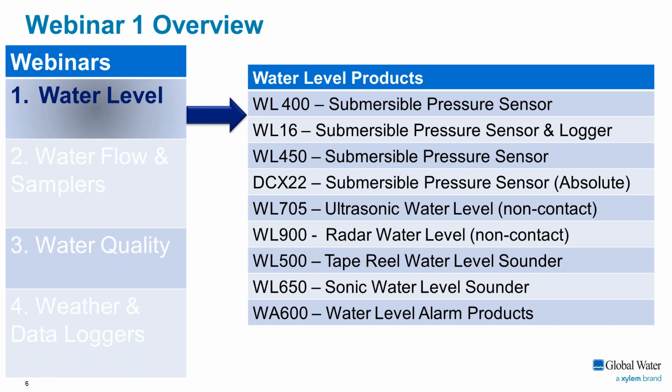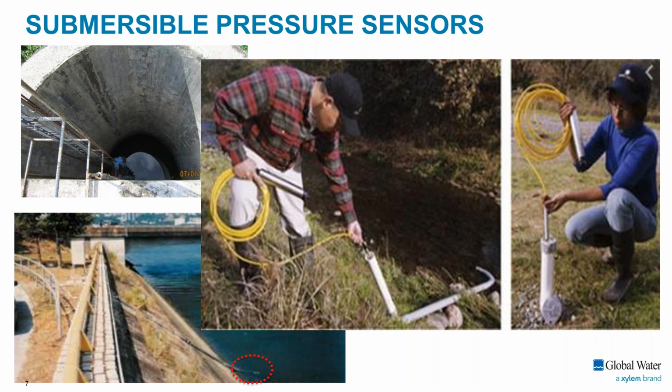is going to be available on the Global Water website. We have our brochures and specifications. We're going to try to touch briefly on some of that, as well as just show you some pictures and talk about installation and application. And you can always reach out to us directly later on if you need more information.